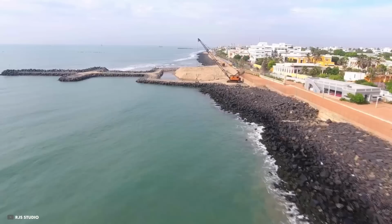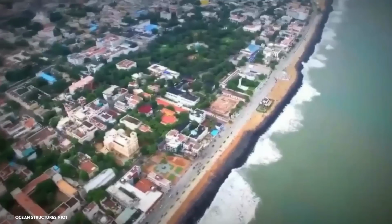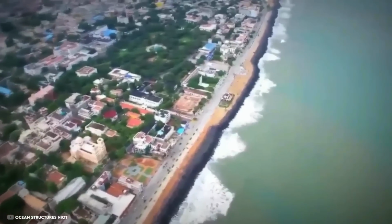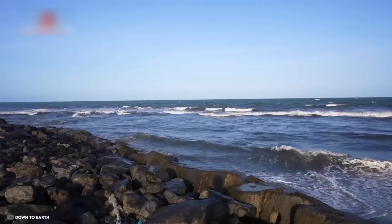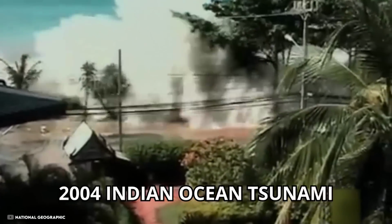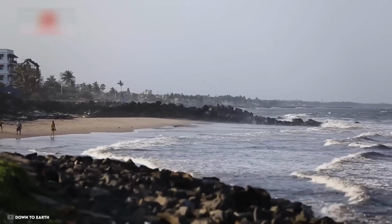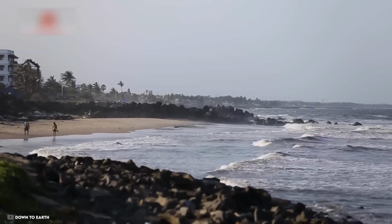Over the years, the seawall has been reinforced and extended to maintain its effectiveness against coastal erosion and storm surges. Its resilience was dramatically demonstrated during the devastating 2004 Indian Ocean tsunami, where it significantly mitigated the impact on Puducherry while nearby unprotected areas suffered severe damage.